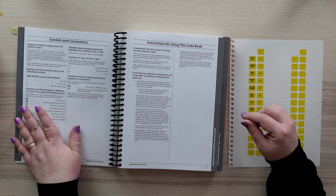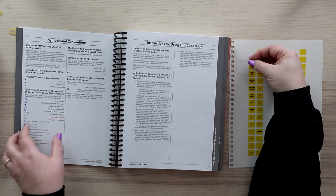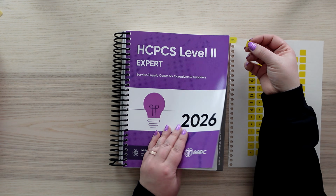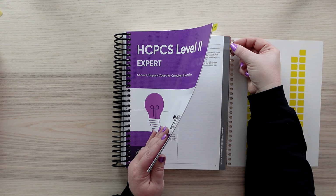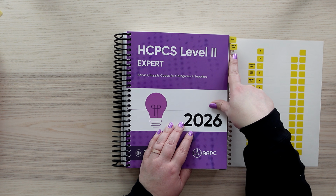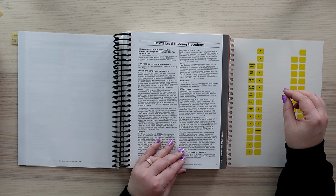So we have symbols and conventions are actually over on this side of the page, but we want to make sure that all of our tabs, that we can see them when we have our book closed. So instead of putting it over here or doing something funny, what we're going to do is put it on the right-hand side of the page right there. So that way we can still see it when we close the book. So that's on our page 5 for 2026 for the AAPC edition.